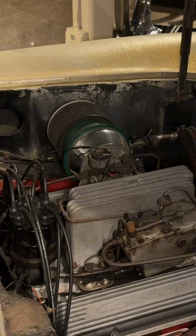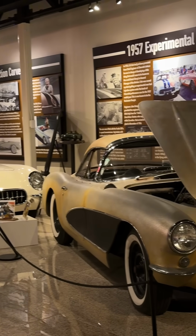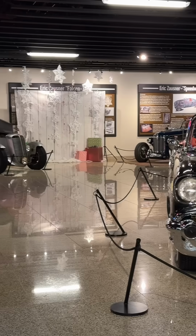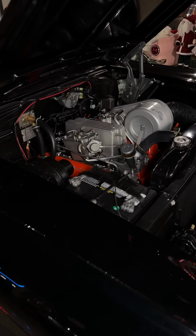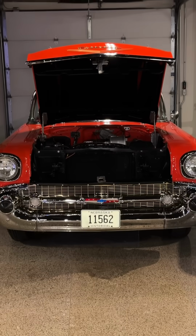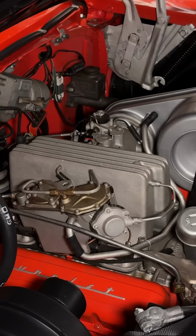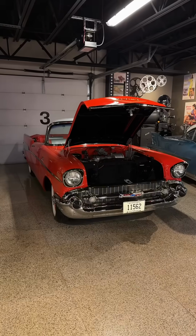When Rochester fuel injection hit the showroom, it was available on Corvettes and full-size Chevys and Pontiacs. Automatic transmission cars could only be ordered with a hydraulic lifter 283 that made 250 horsepower, but manual transmission cars like this 57 Bel Air could be had with a hotter solid lifter cam, making it one of the first production cars to achieve the magical feat of 1 horsepower per cubic inch.